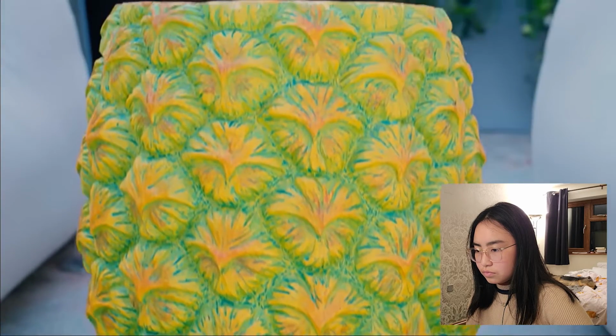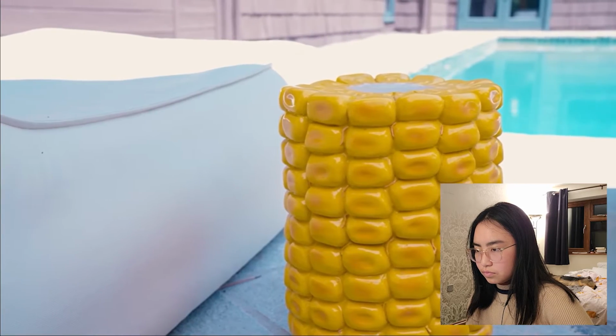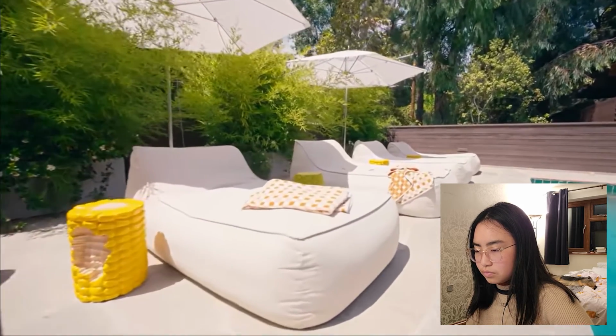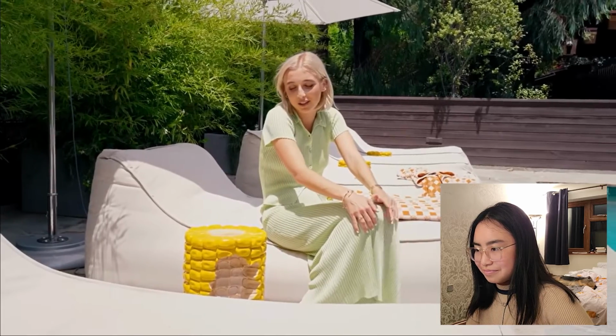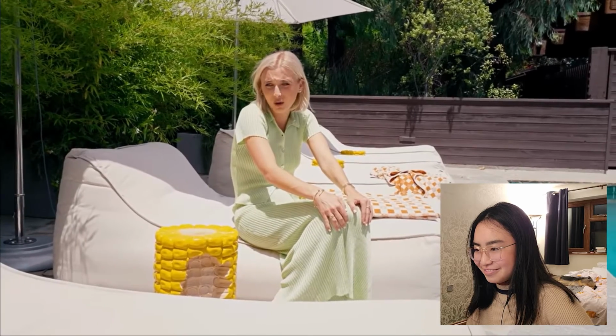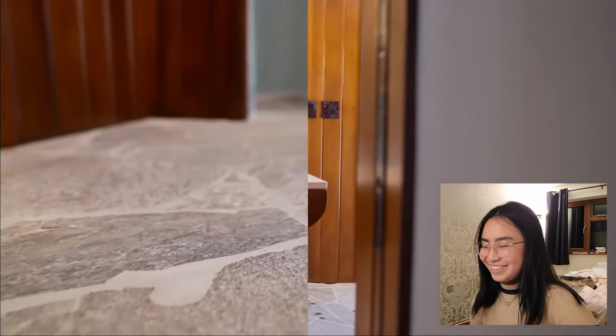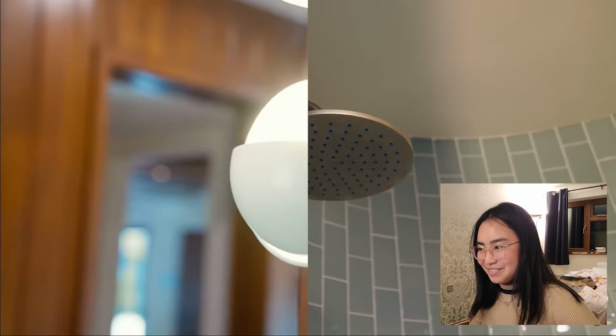I also have a random pineapple one. My thing with furniture is like, have fun with it. I just choose stuff that makes me smile and giggle and chuckle and starts a conversation too. Like somebody new comes over and they're like, is that corn? Exactly. Now you're besties. Yeah, it's so fun. It's so personal, I love it.